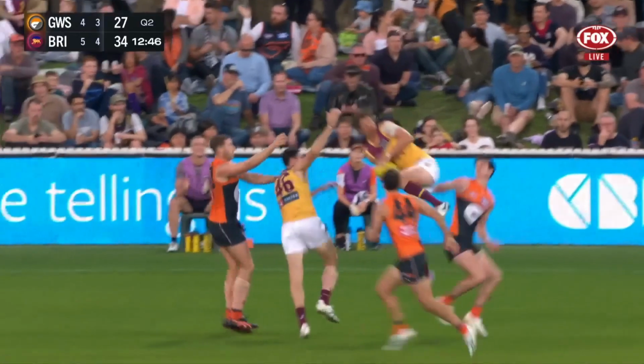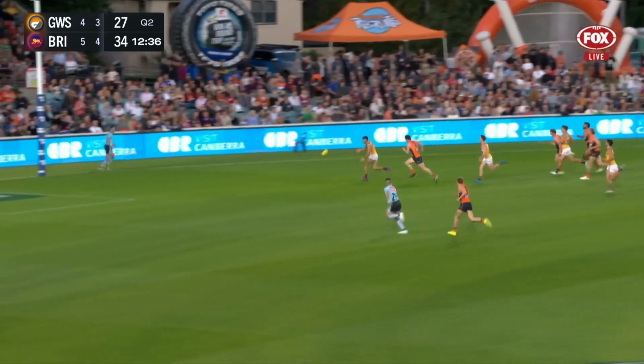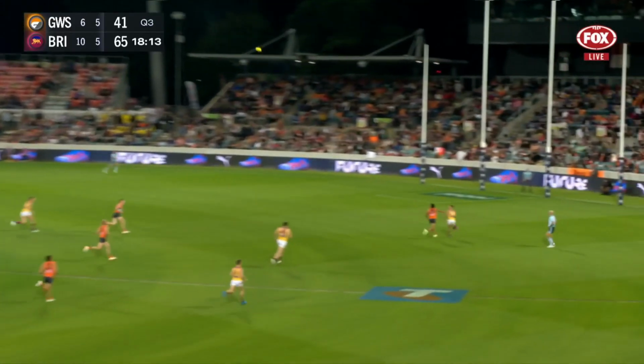Danaher takes a spectacular mark and pumps one down towards the 50, getting it in there fast so the forward line isn't congested. Smart thinking. This allows Cameron to get out over the back and pop through his third of the game, and with it comes the motorbike celebration.